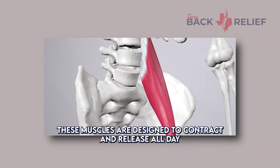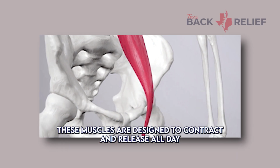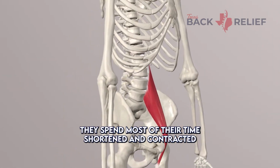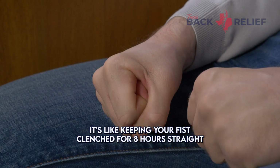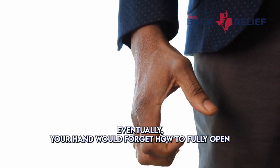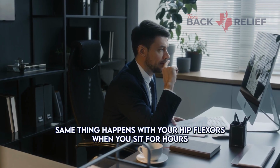Here's the problem. These muscles are designed to contract and release all day, but in our sit-all-day world, they spend most of their time shortened and contracted. It's like keeping your fist clenched for 8 hours straight. Eventually, your hand would forget how to fully open, right? Same thing happens with your hip flexors.